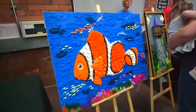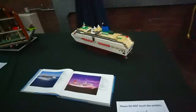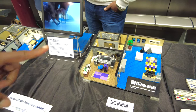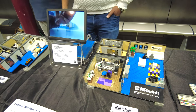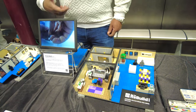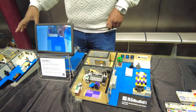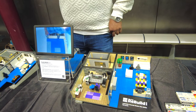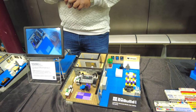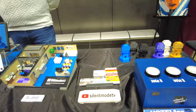So Lego Nemo underwater. Just some great sets there. Decide to redo the builds? There's a couple of things. I had to motivate myself to continue building. Yeah. Also, I was quite pleased with this model when I first did it, but then since then, newer parts and new techniques came out. Yeah. And I wanted to do it justice. Looks good. Thank you.